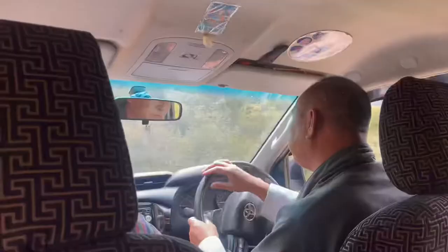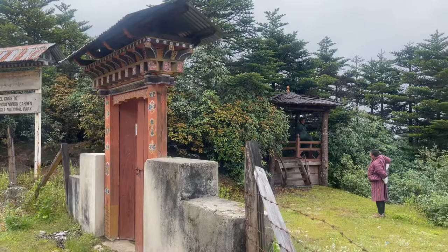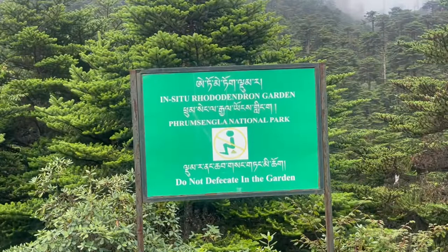So I am in Ura right now, just got back from Tang Valley and we are going to Shenkor. So let's see and check out what's in Shenkor. It's on the way to Monger, so let's go. Institute Rhododendron Garden from Thrumshingla National Park.